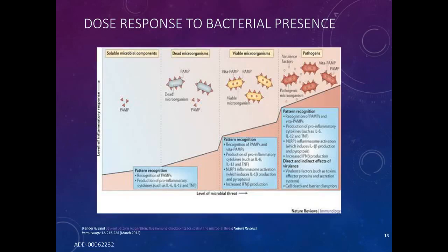And again, there is this dose-response curve. The body recognizes initially just a little bit of cell wall, and then there is this response that is limited. If they see dead bacteria, then the response starts to increase. If they see live bacteria, then you can see that the response is really quite robust. And then when you have these pathogens that can produce toxins as well, then the response is really quite dramatic. So the body understands this. And what we need to do to really understand when there's an infection is to tap into this resource. There is an infection when the body thinks there is an infection.